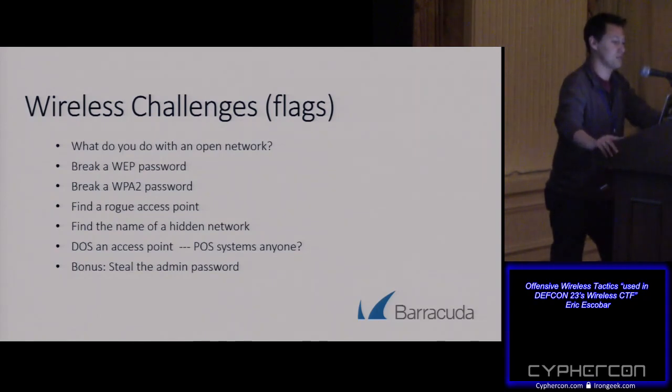I mean, we had this problem when somebody who didn't know what they were doing said, hey, you know what, I'm going to set up a new access point on a floor, and then it just wiped out that entire area's wireless. Just because all the devices get confused, they can't do that ARP translation. And then bonus for the CTFs is get the admin password.